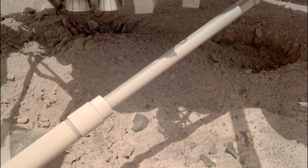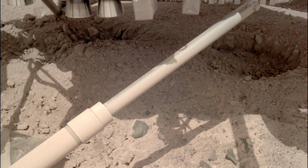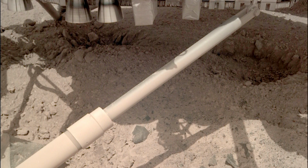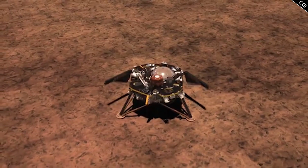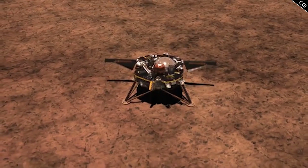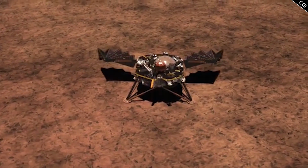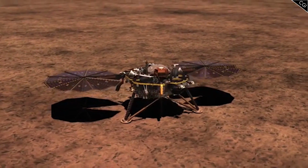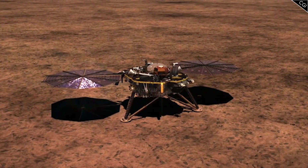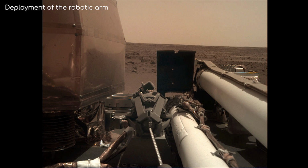A camera pointed under the lander reveals the effects of the rockets, which carved out mini craters under the craft. InSight was programmed to wait a few hours for the dust to settle before deploying its two circular solar panels, as dust settling on the panels themselves would affect the efficiency. InSight quickly began collecting data, even before deploying any of the science instruments.